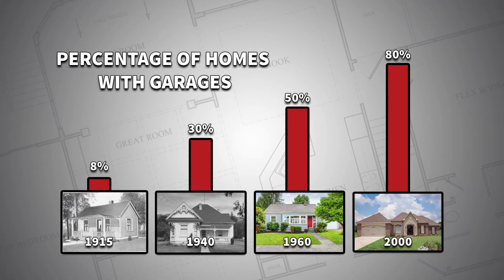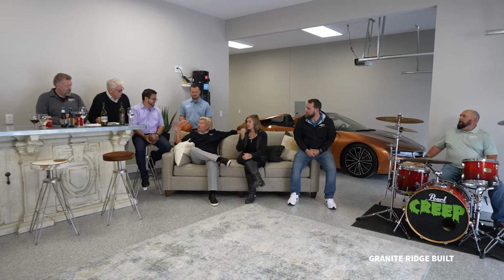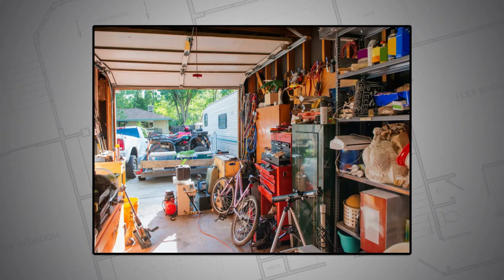And then something happened. Homeowner associations and neighborhoods began to say, we want a garage attached to the house. And so by 2000, 80% of homes had a garage. And today, more than 90% of homes have a garage attached to the house. And they started out, they wanted vehicles in them. Now nobody parks their vehicles in them because they need storage. Well, that goes back to what you're talking about with the shed.